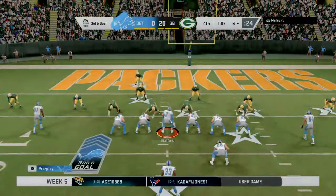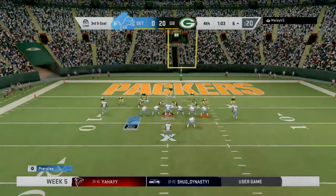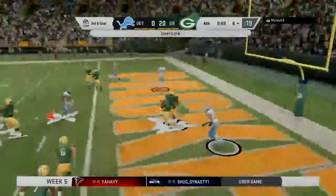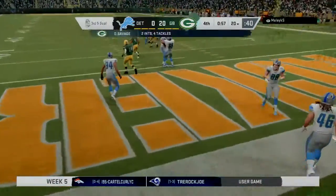This has been a long drive. You got to figure a field goal would be a letdown. Can they convert now on 3rd and goal? Here's Stafford. And this is going to be intercepted. Picked off by Darnell Savage.